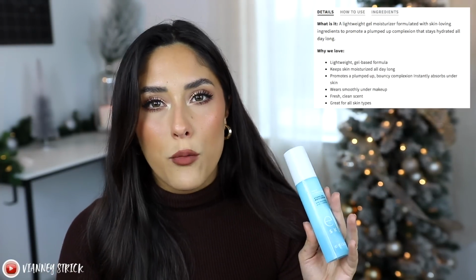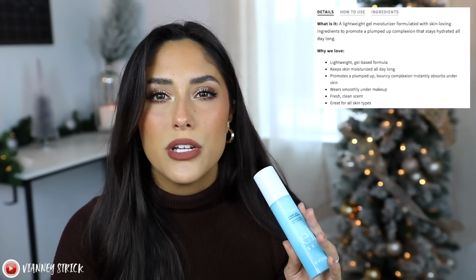Okay, so more on the affordable side, I have been loving another moisturizer, and it's actually from E.L.F. This is the E.L.F. Skin Holy Hydration Hydrogel Moisturizer with hyaluronic acid and peptides. This moisturizer is only $12, and I really like it. It's more of a gel-like formula. It's very lightweight. It sinks into the skin faster, but it's really nice and hydrating. It's very plumping.